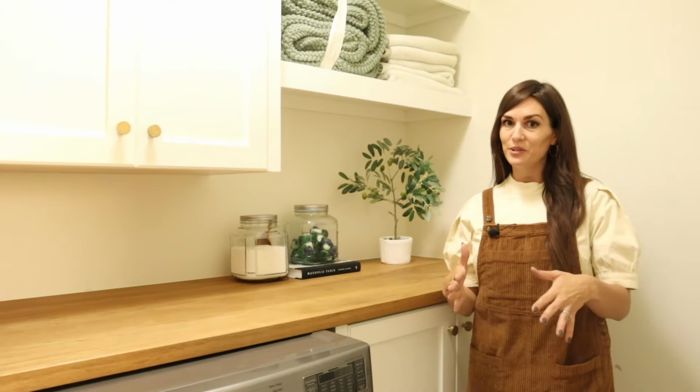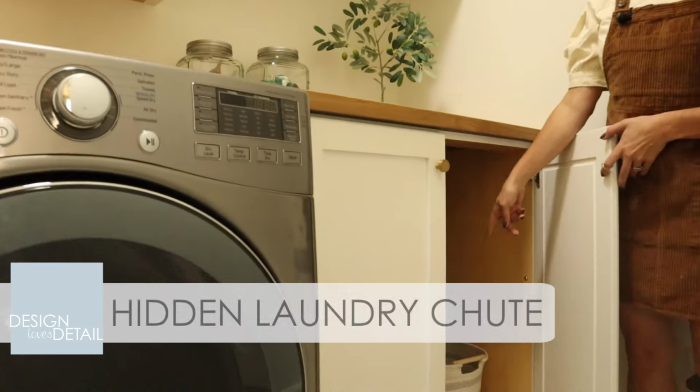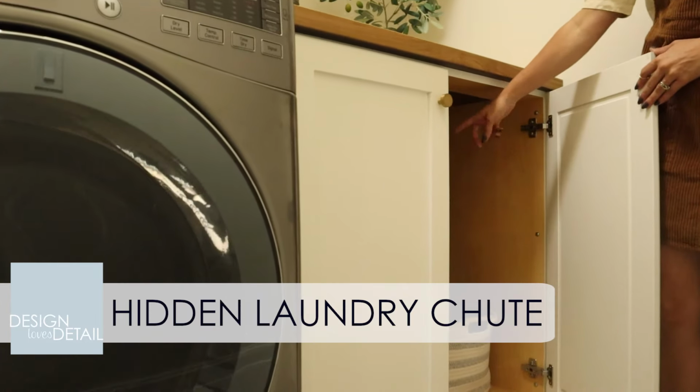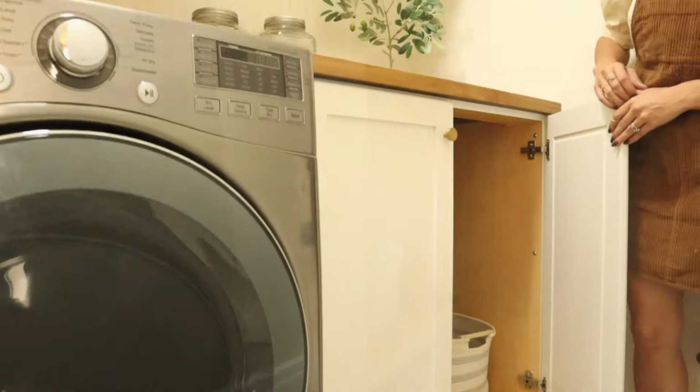So here we are in the laundry room, and in here, inside this cabinet, is where the bin is. And the laundry chute is just right there where the clothes go into.